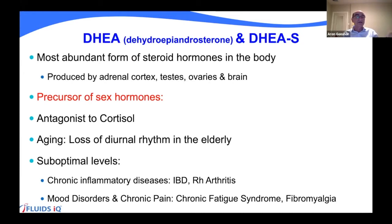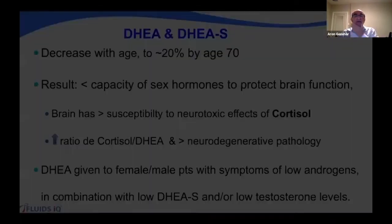As I mentioned earlier, it is the precursor of the sex hormones. It's an antagonist to cortisol. So when cortisol is high, DHEA will quite often drop, and vice versa, like a seesaw. With aging, you lose that diurnal rhythm in the elderly, and suboptimal levels of this are seen with people who have the various chronics, IBD, the various inflammatory diseases, rheumatoid arthritis, and a whole number of mood disorders, or people with chronic pain, like chronic fatigue syndrome, fibromyalgia, which are quite ubiquitous in our society.